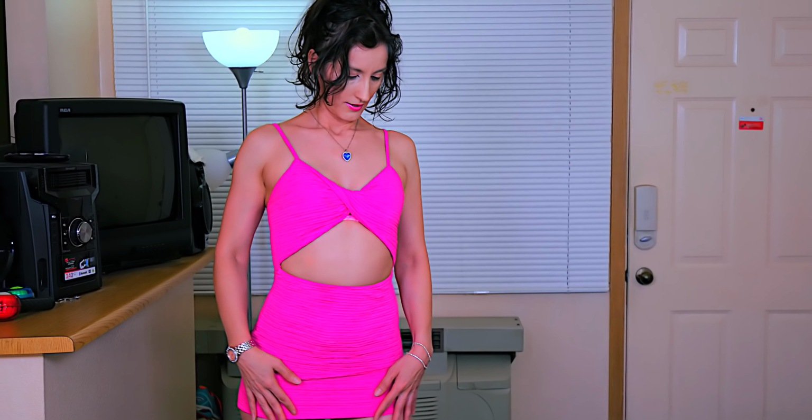Also, this is another dress I bought. They're all from Shein. Like I said, it's one of my favorite companies. They just have so much variety. They all look so different.